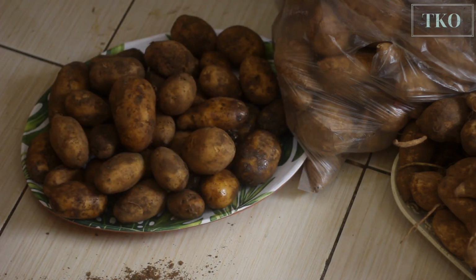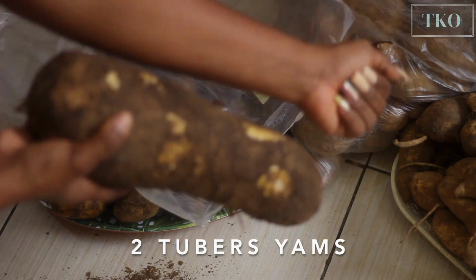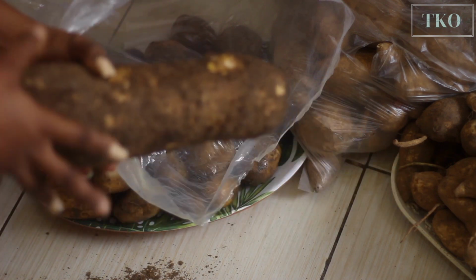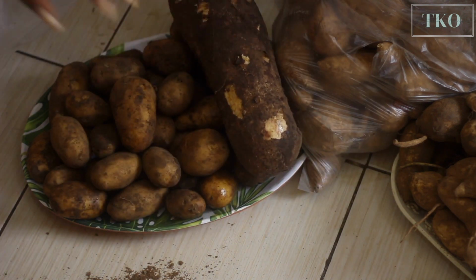So the next item I'm going to be showing you are my yams. I bought 2 tubers of yams, and I bought one for 1,000 naira. It wasn't a big tuber of yam. It was somewhere around my forearm, probably from like half of my palm to my elbow. And I got 2 tubers for 1,000 naira each, for 2,000 naira.